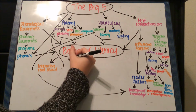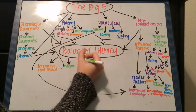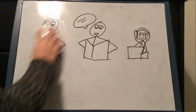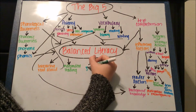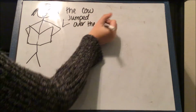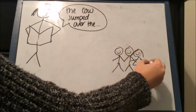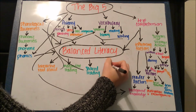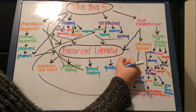Independent reading consists of reading on their own independently. This can be done silently, reading to themselves, as well as listening to audio tracks while reading along. Shared reading is an interactive reading experience that occurs when students join in or share the reading of a book or other text while guided and supported by the teacher. This is a time when the teacher can explicitly teach for fluency. The fourth and final way to teach balanced literacy is by doing guided reading.